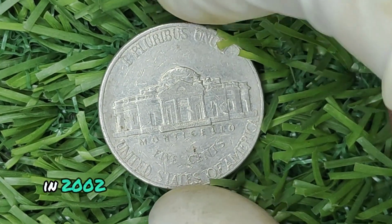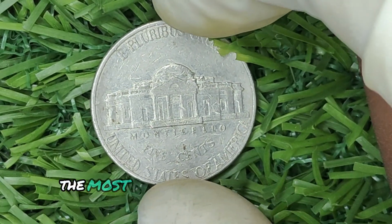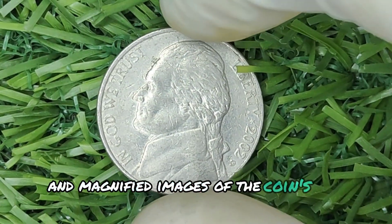In 2002, the U.S. Mint made a handful of error coins that are now among the most coveted in the numismatic world. Visual, error examples and magnified images of the coin's key features.